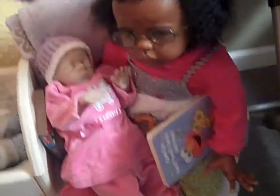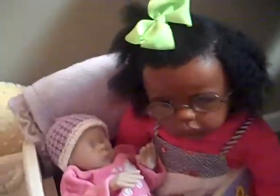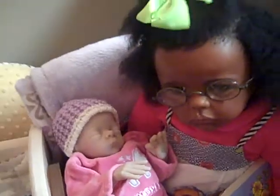Bijonier's hanging on to it. She was reading it to Mama's little monkey. Bijonier's my little book reader. She got a whole stash there. Most of those are from Auntie Virginia. I think all of them, actually. She's my little book girl.